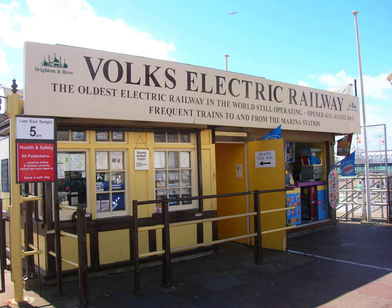Volk's Electric Railway is a narrow-gauge heritage railway that runs along a length of the seafront of the English seaside resort of Brighton. It was built by Magnus Volk, the first section being completed in August 1883, and is the oldest operating electric railway in the world.